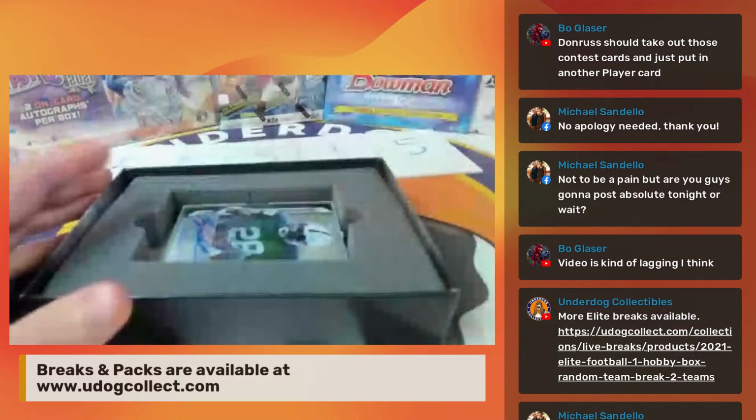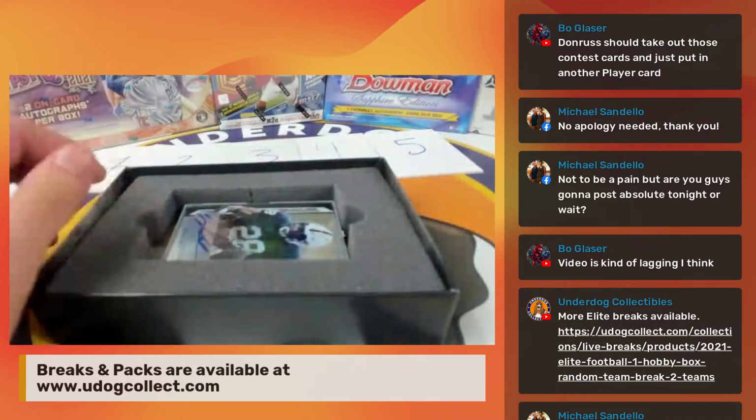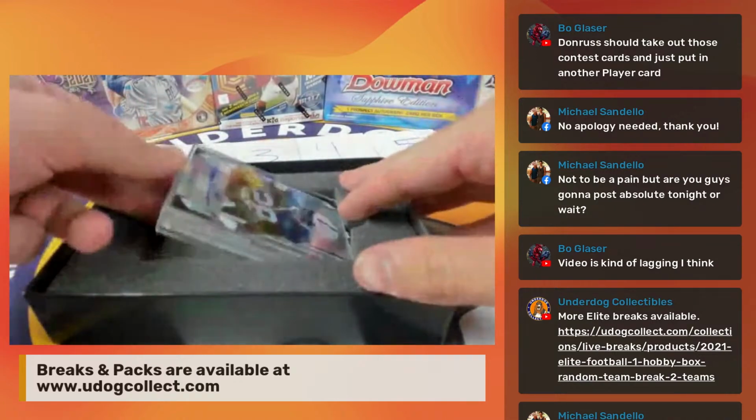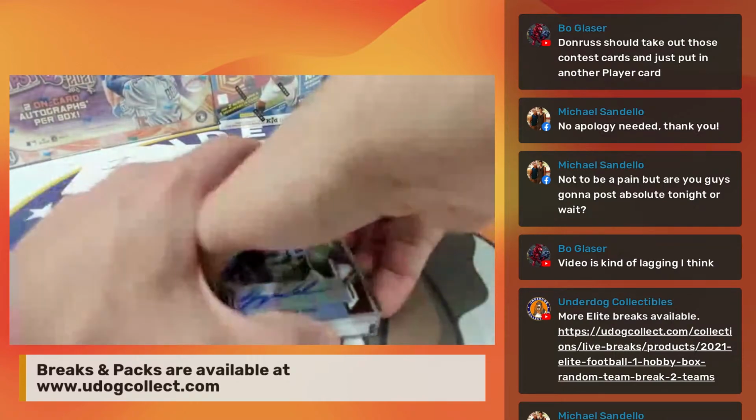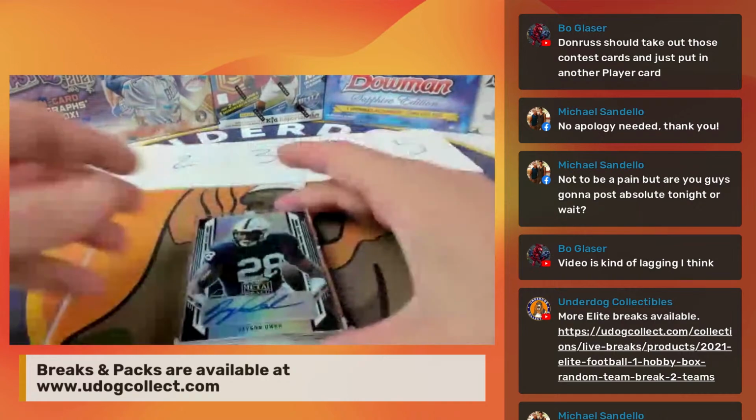Had some pretty good luck out of these on Sunday. Had a Zach Wilson Armed and Dangerous auto as well as a Jalen Waddle auto. So let's hope to keep that going with the offensive skill position players in this one.